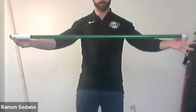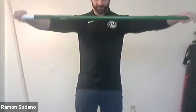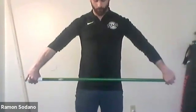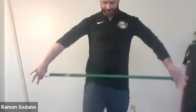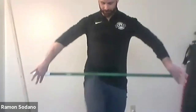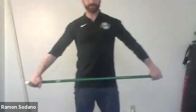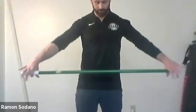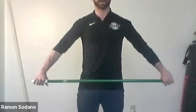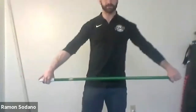When you have this mobility stick, this broomstick, you essentially want your starting position for any of these drills, for this drill, our over and backs, to be resting in the crease of the hip. You can see that this broomstick is in the crease of my hips. Now to warm our shoulders up for our static drills that we're going to do in a little bit, we're going to do what are called over and backs. You can call them whatever you want, and I'm sure plenty of you have seen this before.